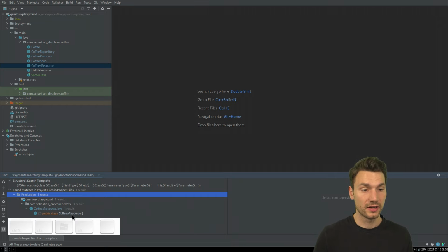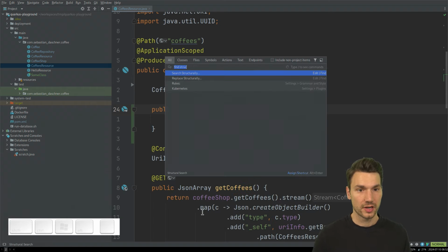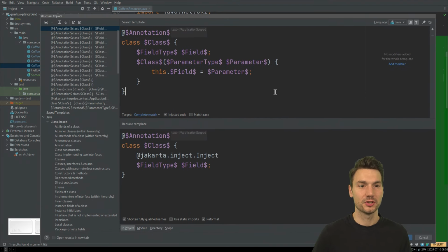So that will then find only one occurrence, which here is my coffee resource, because that's exactly the case. And then I could even go further and say, okay, please now also replace structurally this with that. I already prepared that for you to see that this also works. Of course, this then requires a bit more research in how this works.